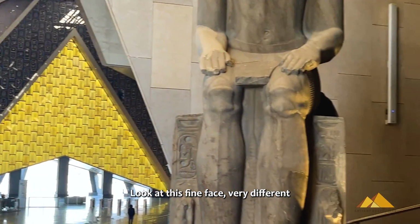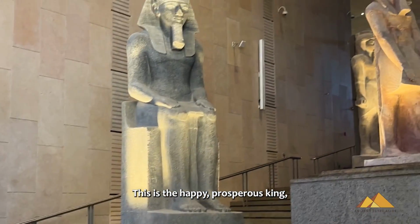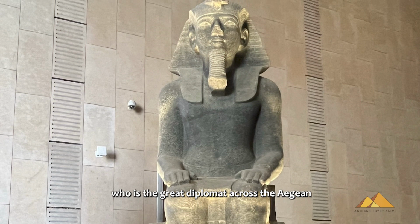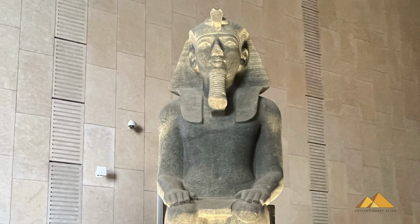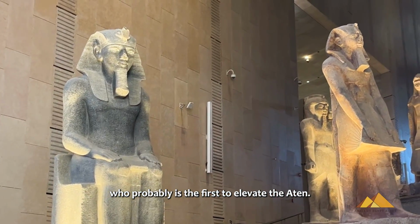Going up, look at this fine face, very different. This is the kindly, prosperous king, Amenhotep III, who is the great diplomat across the Aegean. Wonderful. This is the father of Akhenaten, who probably is the first to elevate the Aten.